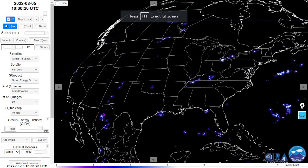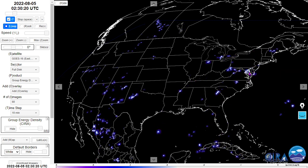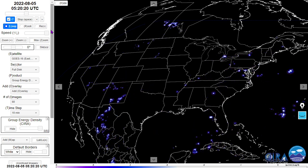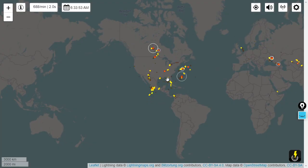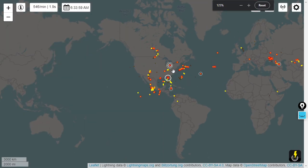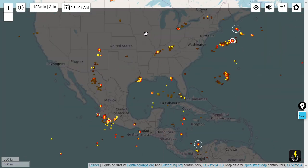Next, our NASA GOES lightning mapper. Saw some very strong lightning here in Maryland over the past about 10 hours. Let's look at a real-time lightning map. And indeed, there are terrestrial strikes. This is lightningmaps.org, if you're wondering. It's spectacular. If you've never checked it out, next time you hear thunder, check it out.